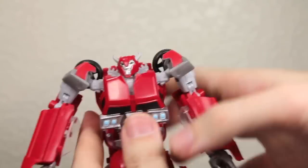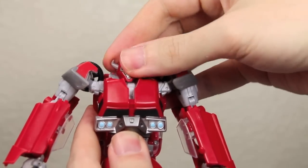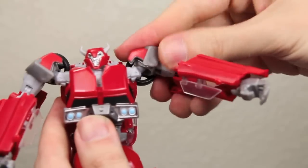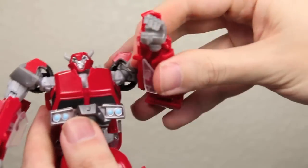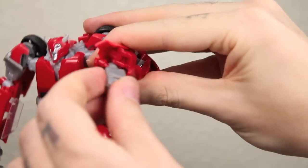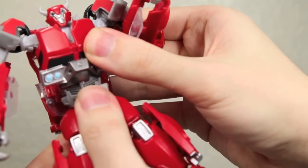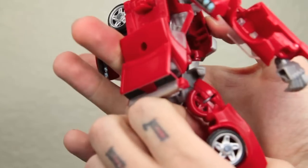Now the RID Cliffjumper's head can still rotate and go side to side, only up and down a little bit. His arms rotate, but it just gets hindered by the little wheel on the back here. They rotate at the upper part of the bicep, and they bend at the elbow. It's a kind of weird elbow joint because of the transformation, but at least the good thing is he has wrist articulation that can rotate and go in and out. He does have a waist joint a little bit more than the first edition, so he can rotate if you're careful enough with the back pieces right here.